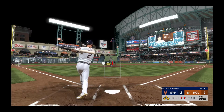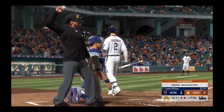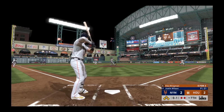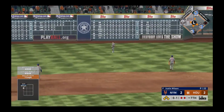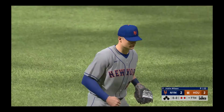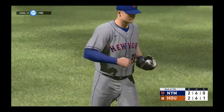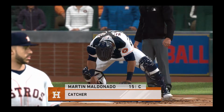First pitch, he's fouling that one back, a fastball, behind the backstop. Alex Bregman. Good chance here. Very next pitch, he gets a fastball or cutter. He's kind of jammed. He puts that one in left field. And that ball is going to be a catch for Davis. And the Mets are able to strand all the runners. They had bases loaded, 0 outs, and nothing came of it.